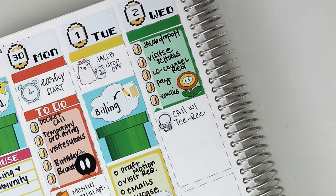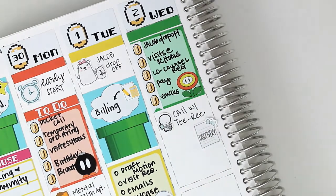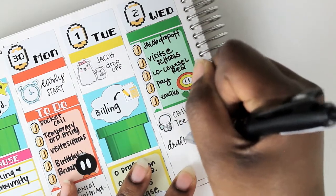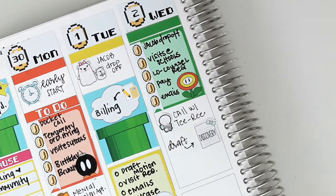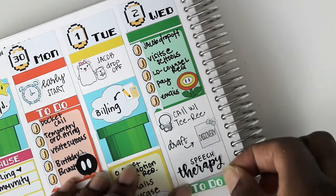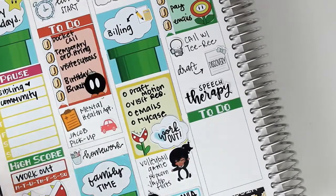I then put down a sticker from the Coffee Monsters to note that I had a call with my aunt, and I put down a Discovery sticker that I had custom made from Mochi Plans. I'm not sure if her shop is still open, but I needed to draft some Discovery and review Discovery that others drafted. Pretty much the same thing. And then I put down the speech therapy sticker from Love Shira, and I believe she closed her shop as well. After that, I put down a to-do header from the kit.